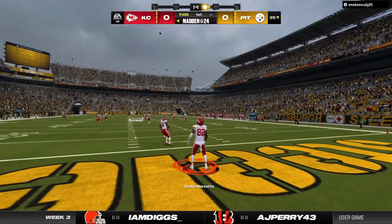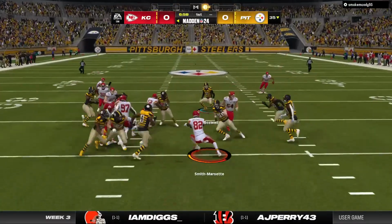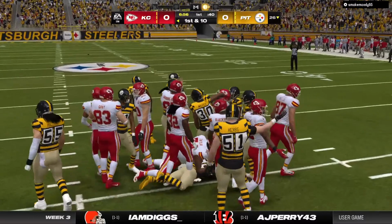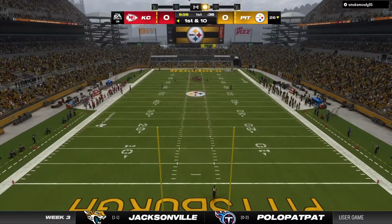Off we go on EA Sports. Amir Smith-Marset now from his end zone. And they'll get him down right around the 25, actually the 26 officially, so a net gain of 1 there.